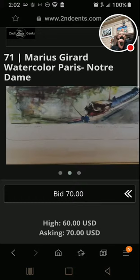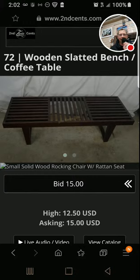60 now. $70, go now. 60 now, 70 now. 70, fair warning now. 60, 70, last one I call. $70, you all in now. 60 now, 70, last one I call. All in, all done. Selling it. Great buy, 67. $60. Lot 72.